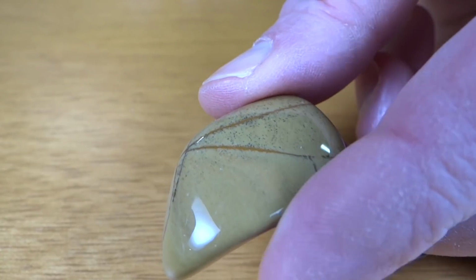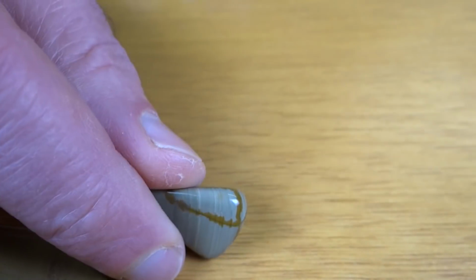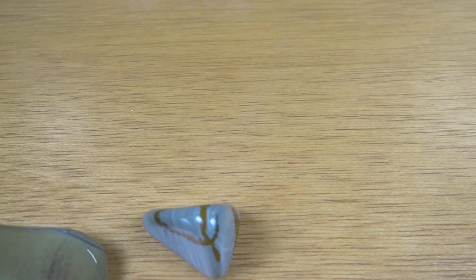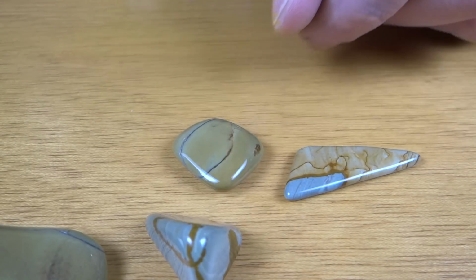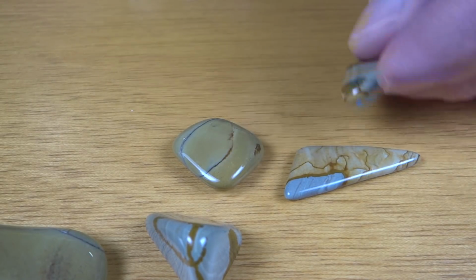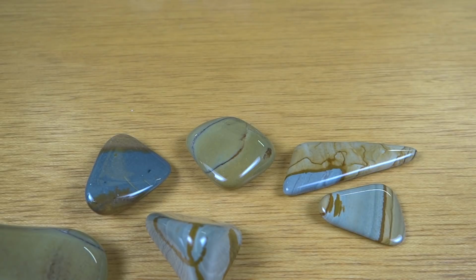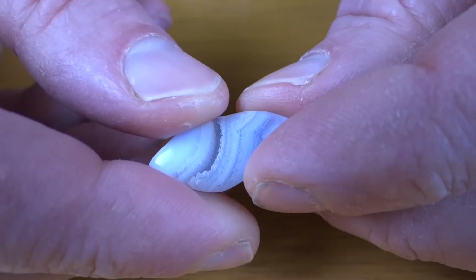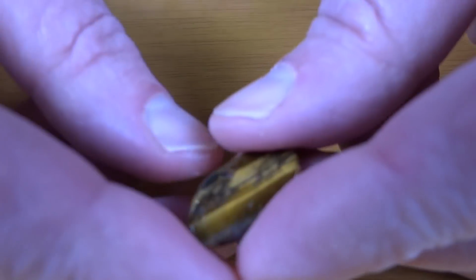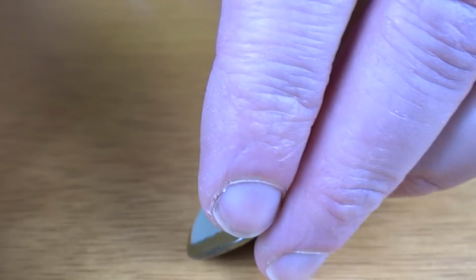I believe this is a picture jasper. I've got several picture jaspers in here. Not necessarily all the same kind. See, I said there's several. Now I can't find them. There we go. There's one. There's one. Here. And here. Seems like there's one with really good blue in it, but I don't see it right now. It's a little guy, but really cool. There's a piece of tiger eye. Another one of those picture jaspers.